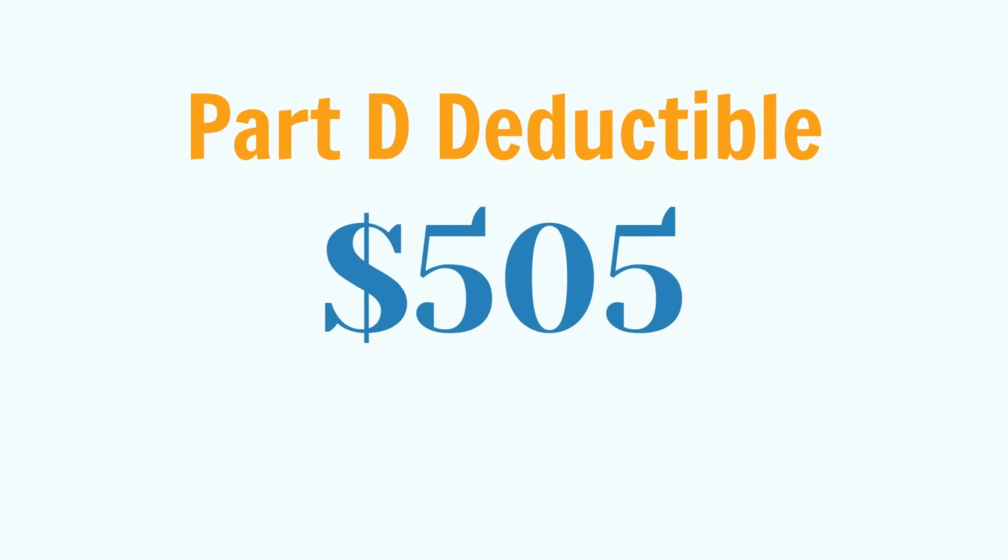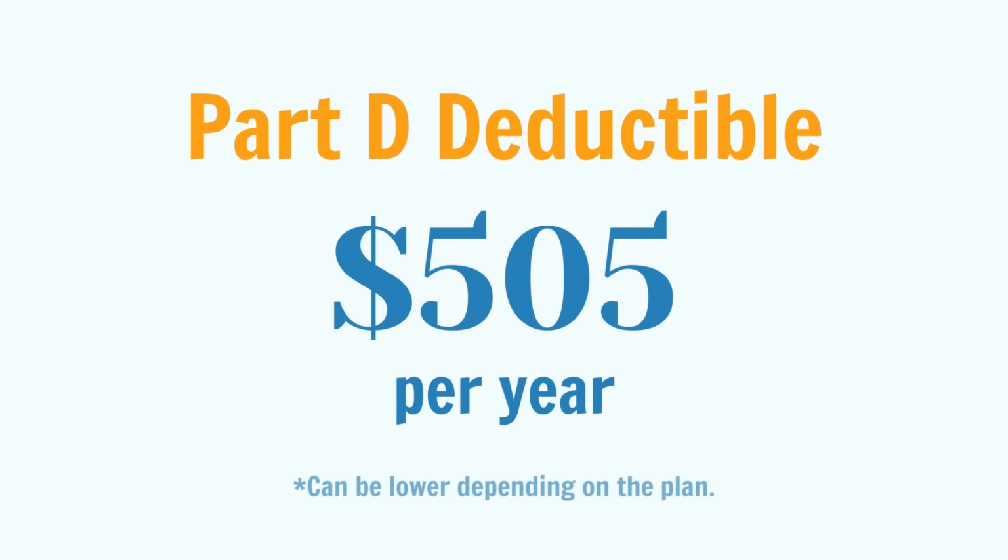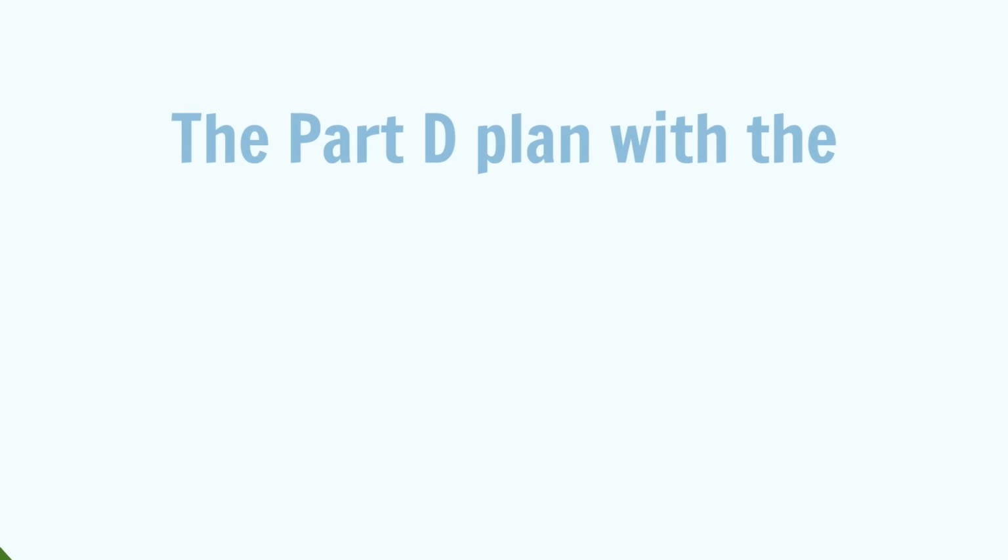Part D also has an annual deductible that Medicare itself sets each year. In 2023, the Part D deductible is $505. This is the maximum that insurance carriers can set for the deductible. However, they can set it lower if they wish, so you will see plans with deductibles ranging from $0 to $505. Here's my tip for Part D.